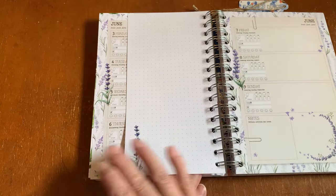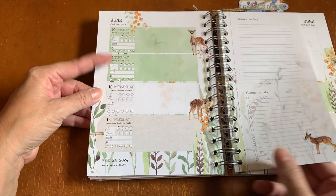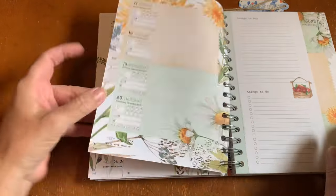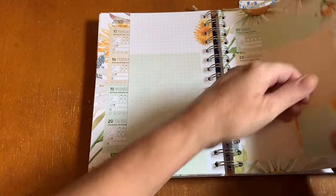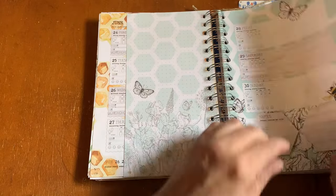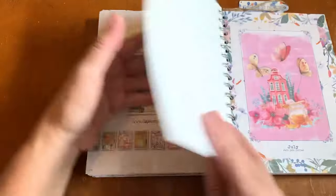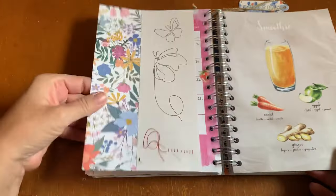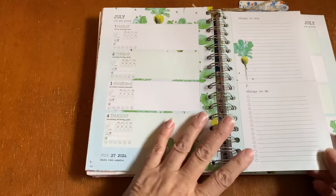June's. So you see how every page is different? Oh, that's pretty. Every page is different. And yet they all flow and blend together. If you get a chance and are able to, I would highly advise ordering one of these planners. If you use planners, I use them every single day.